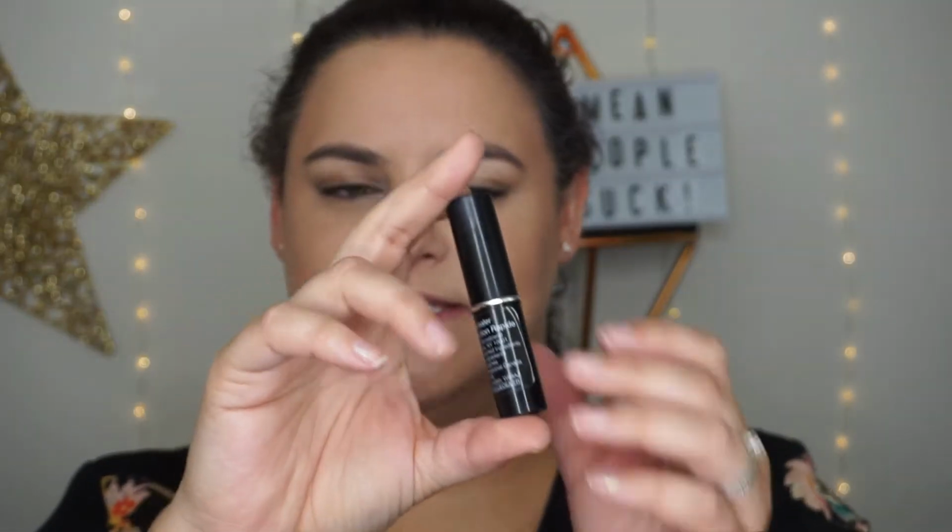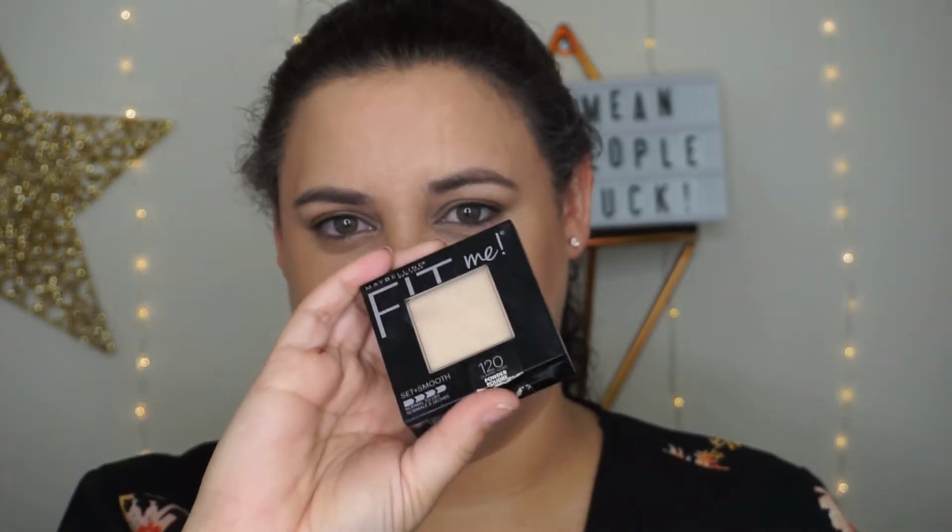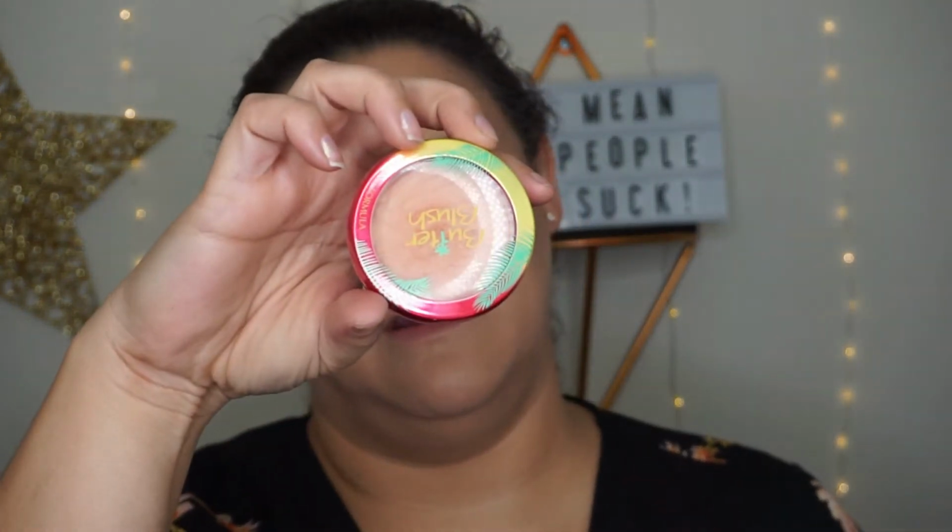For concealer, I have the Quick Fix Concealer from Dermablend. It's just a stick concealer. There it is there. But I find that it gives really good coverage and lasts all day, which is what I needed to do today. Face powders, quickly, I used the Smashbox Contour Kit for contour and bronzer. Set everything with the Fit Me pressed powder from Maybelline. Blush is the Butter Blush in Natural Glow from Physicians Formula. And for highlight, I went in with Champagne Pop from Becca. So that's what we got going on here.